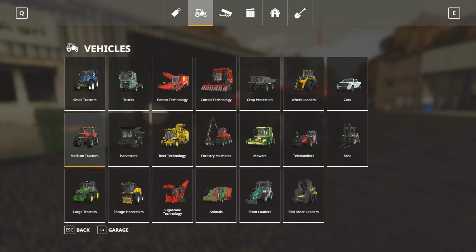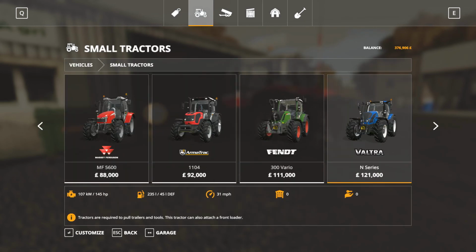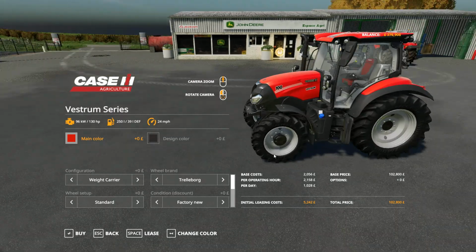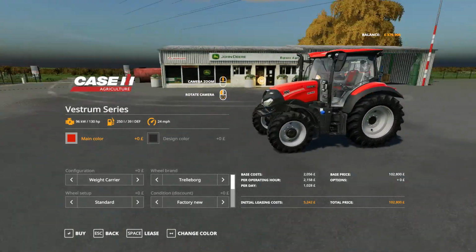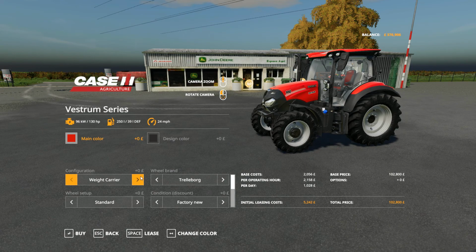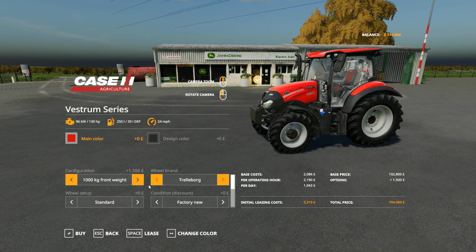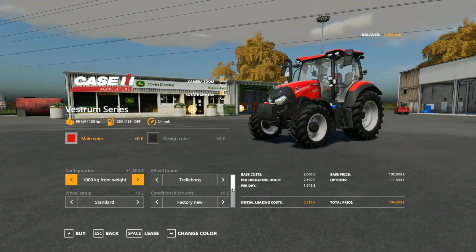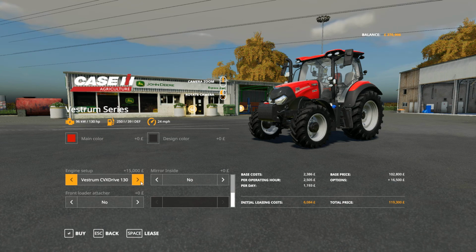Yeah. So, what did I install? So I installed the case Vestrum. So it's a little tractor, and you know, it's replacing the Massey. The Massey isn't a big tractor. It will want weights on it on the front. It will want the narrow wheels. I'll stick with that. It's 130 horsepower, so it's already over anyway. So that is its max.